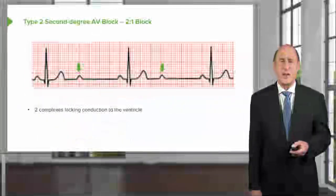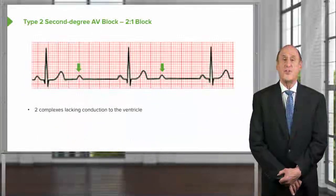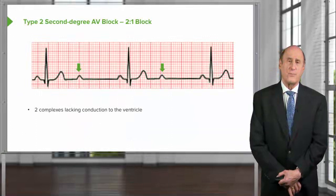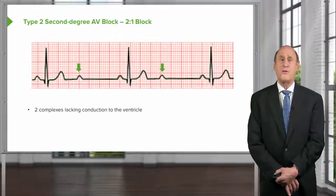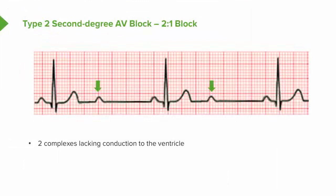Here's another example. You'll notice here we see it twice. There's a normal beat. The first beat is a P, QRS, and T. Then there's a P wave with the green arrow. Oh, no QRS. Then we have a normal beat. Oh, then another P wave, green arrow, no QRS. So here's two complexes that are lacking conduction of the ventricle.